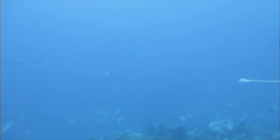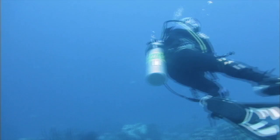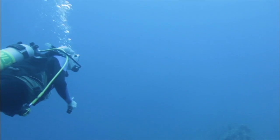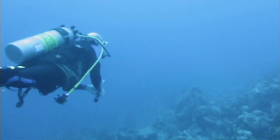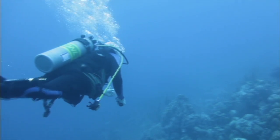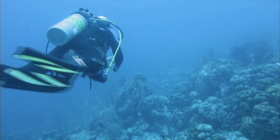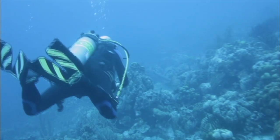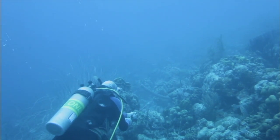What Gary is carrying here is called an elf. It's a specially designed spear that they use here on the island. Everyone has an elf that is registered to them. You cannot buy these online and bring them in. You're not allowed to use any Hawaiian slings or any other type of spear. This elf is designed with the reef in mind, so that it does the least amount of damage to the reef when you're shooting the lionfish. It's spring-loaded, as you'll watch when Gary pulls it back.